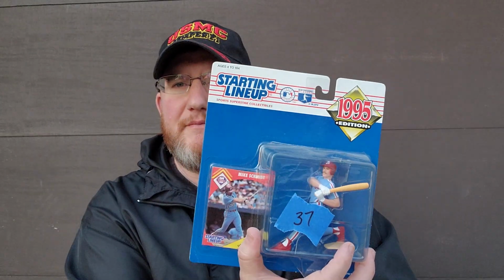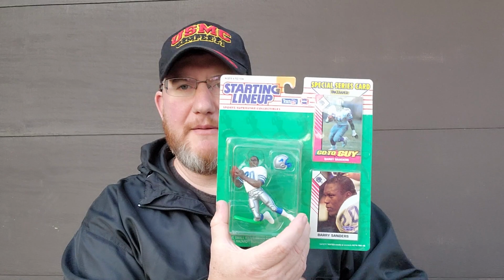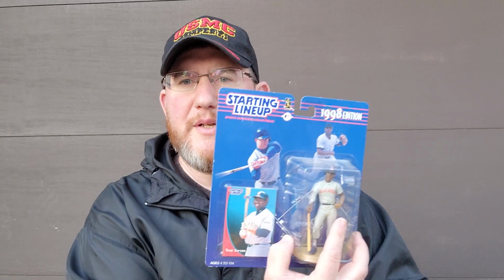Mike Schmidt. I didn't appreciate Mike Schmidt until he was not playing anymore. Really good player. Who is this? So Barry Sanders, football starting lineup. Here's Tony Gwynn, starting lineup. Skinny Tony Gwynn. Some of Tony Gwynn's stats are just amazing. Like the number of times he struck out. It's crazy that somebody had that much skill.